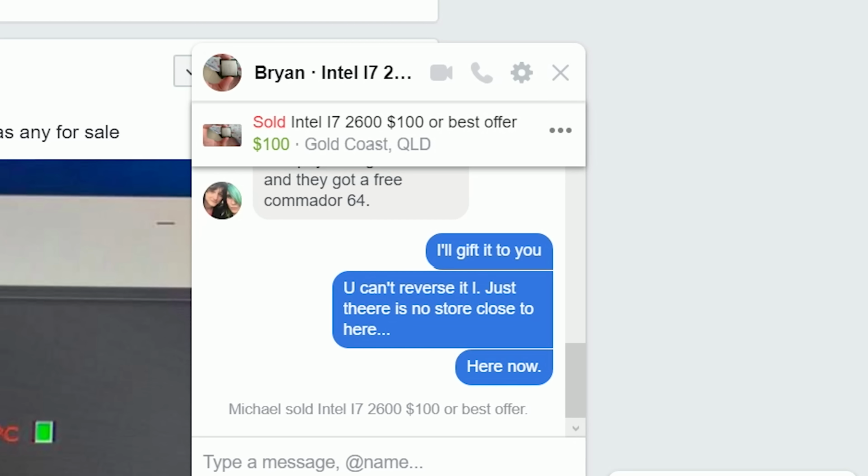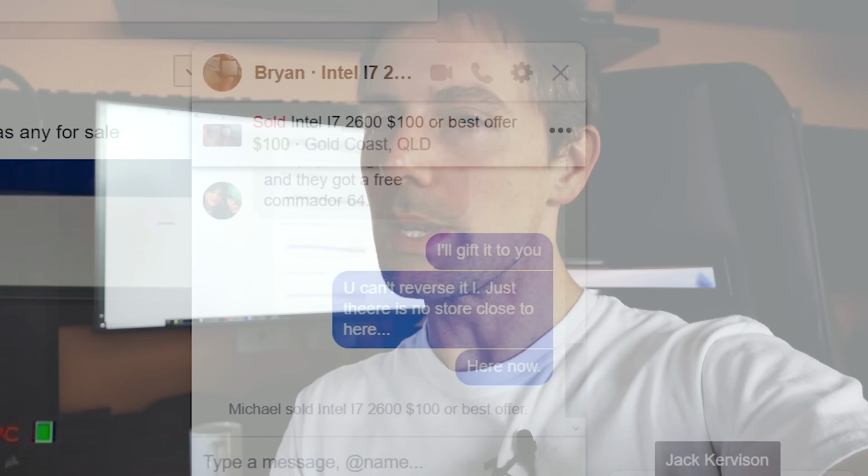Also, Mark from yesterday accepted the offer of $40 for that power supply. So I'm going to go pick that up really soon. And then there's also an i7-2600, which I've put in an offer of $80. And I know that you're probably thinking that's a little bit too much for the CPU, but believe me, on the used market, the i7-2600 actually does hold its weight.